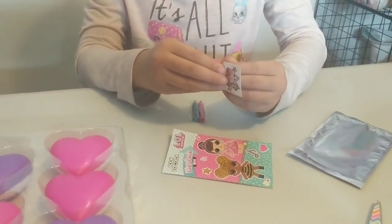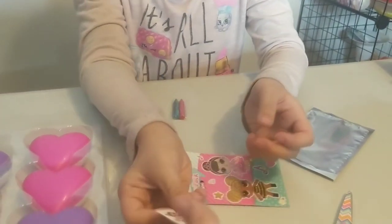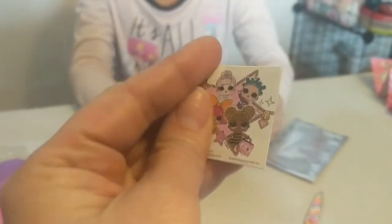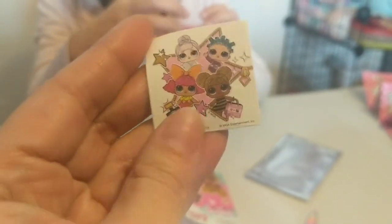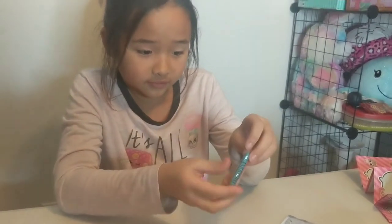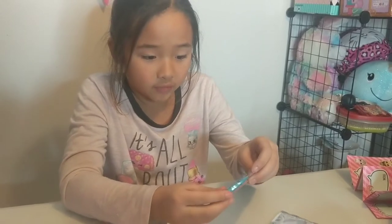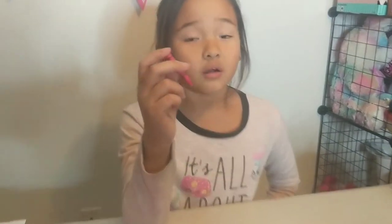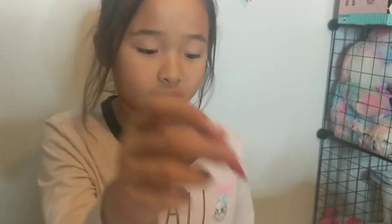What does it come with? Kind of, is that a tattoo? I think. I'm not sure. I think so. It has a little plastic over it. Cute. These are such tiny. Oh my gosh, those are tiny crayons. I bet it's so small that I can't even write on it. Let's see it. Oh my gosh, they're so tiny. I bet it would be a baby size. All right, so when they say mini pack, they mean mini pack. Like really mini.